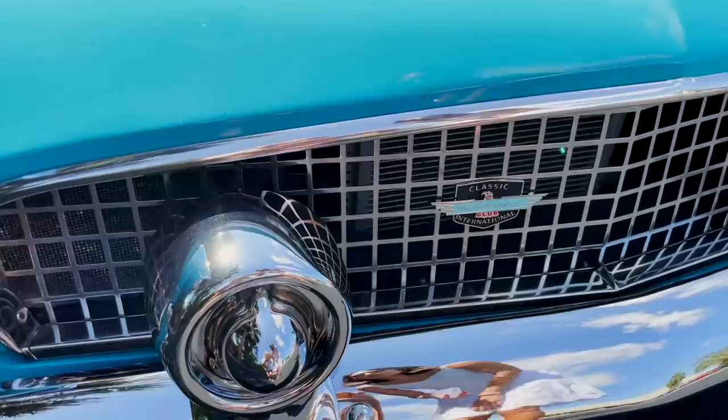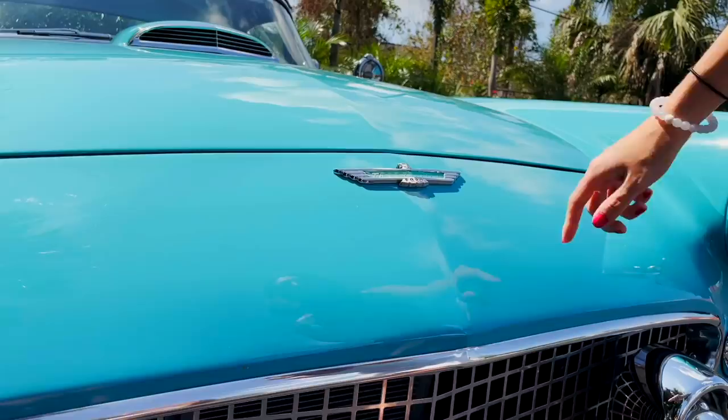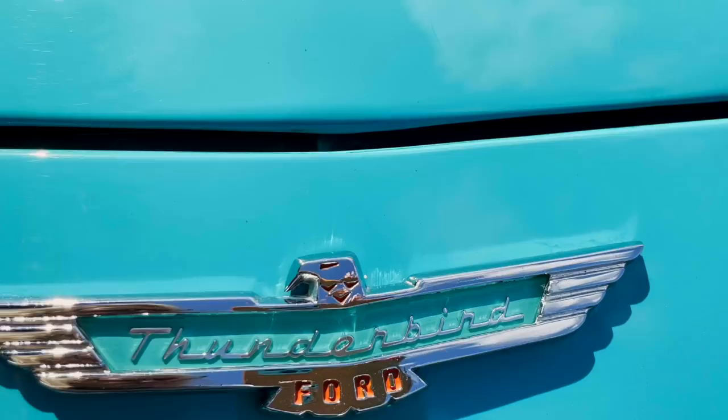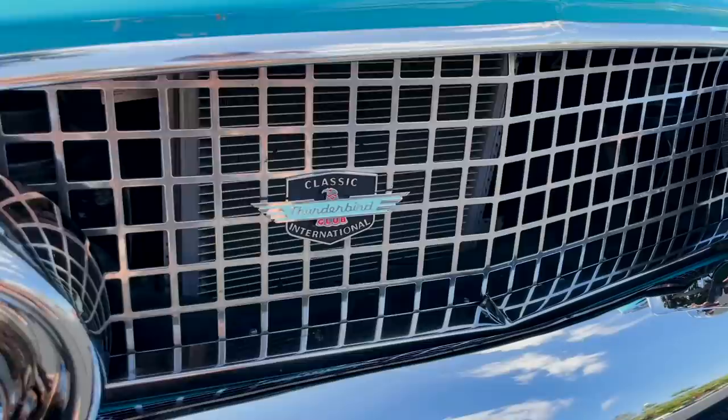You've got your classic Thunderbird Club badging on there. There are a few other spots where you'll find that. You've got your Thunderbird logo up here as well. I really like that. The little logo is so cute, like a little smiling bird. I just think it's a really neat car. It has the egg crate grille that's very specific to these cars and these models.